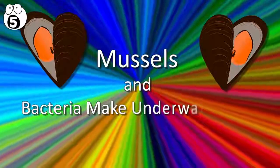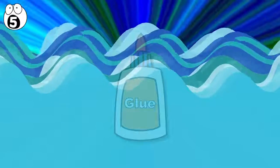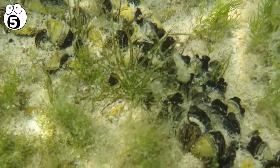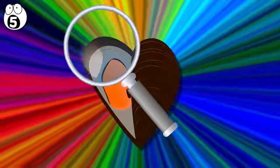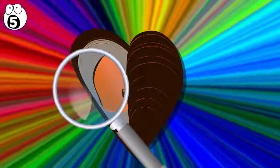Number 5. Mussels and bacteria make underwater glue. If you need glue that can work underwater, or when wet, you might want to flex your muscles. No, not those mussels, but the kind served in seafood restaurants. Scientists have noticed how easily mussels could cling to surfaces underwater, like rocks, jetties, and even sea animals. After studying this sticky seafood, they discovered mussels produce a protein that allows them to adhere to even wet surfaces.